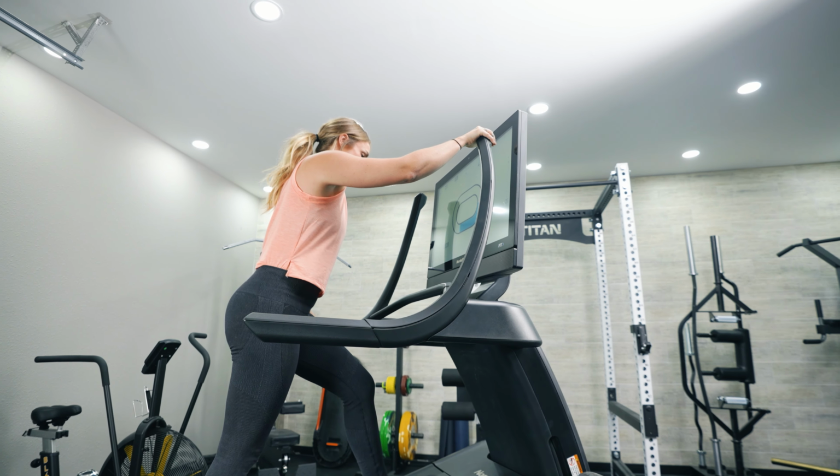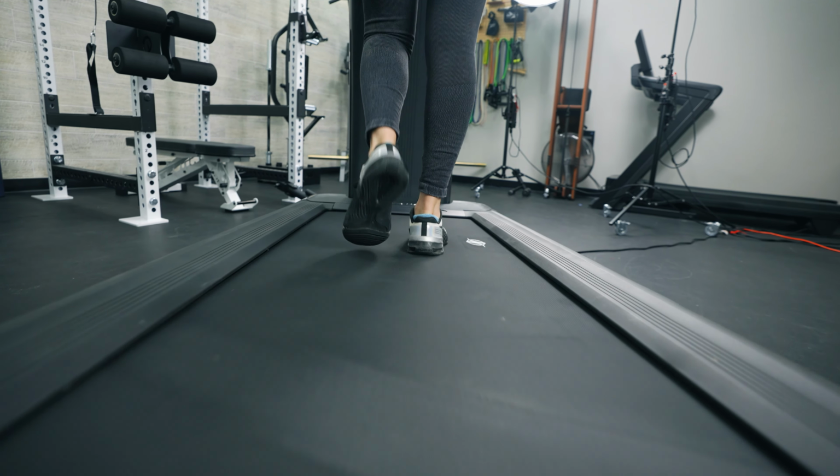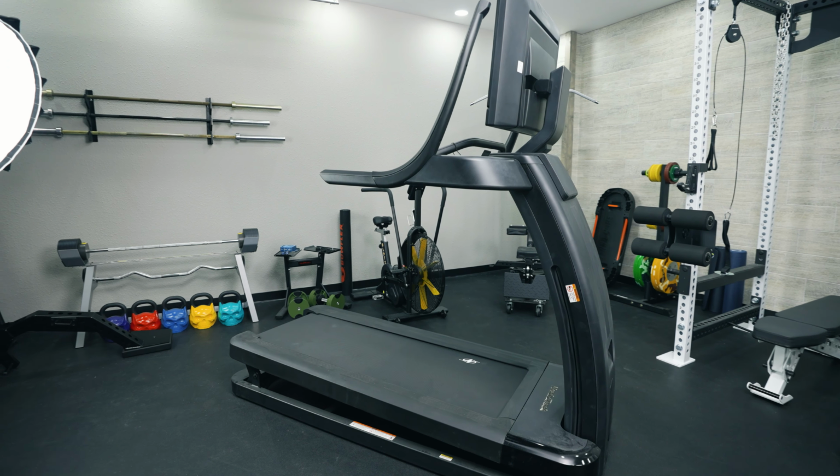This machine does come with the industry standard of a 300-pound weight capacity. It also comes with RunnerFlex technology, meaning that it is a very well cushioned deck and you can adjust the deck to the exact cushioning that you prefer.